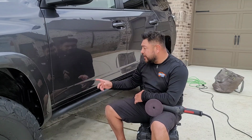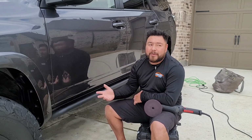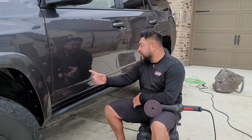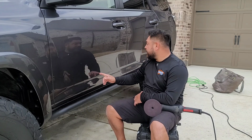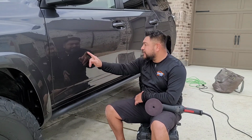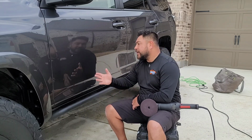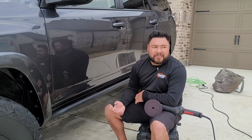So that's what we have here. Unfortunately, the camera is not really gonna pick up the high spot, but it is here. It literally starts from right here and goes to about right this section, and it's a little bit spurred out, so it's not completely visible, but I can see it. So how do I fix a high spot?